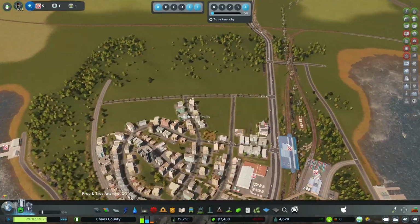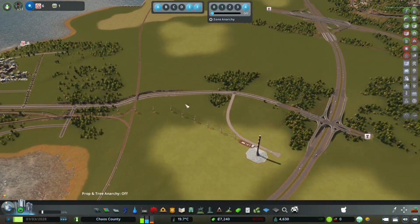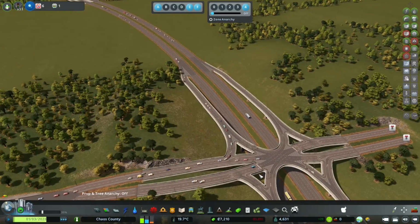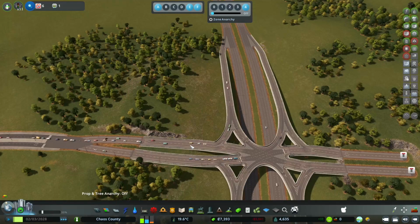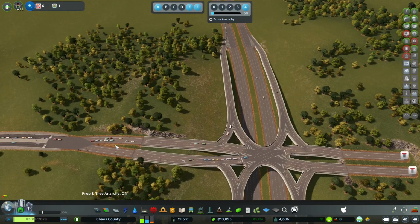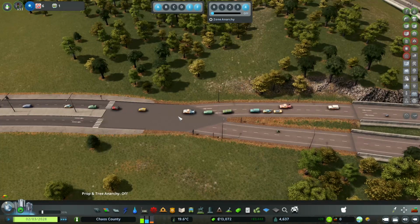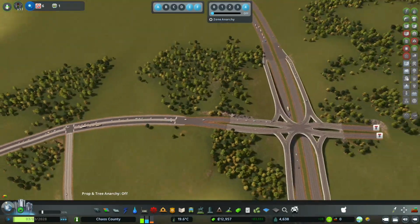But guys, so there we go. Our fish area here is up and running. We've got power and all the services. Our interchange is moving along nicely. People are using it. There's a lot of traffic coming in here, but it is kind of managing that without much of a problem. Why is this happening? I'll have to check that out a little bit, but I'll do that.